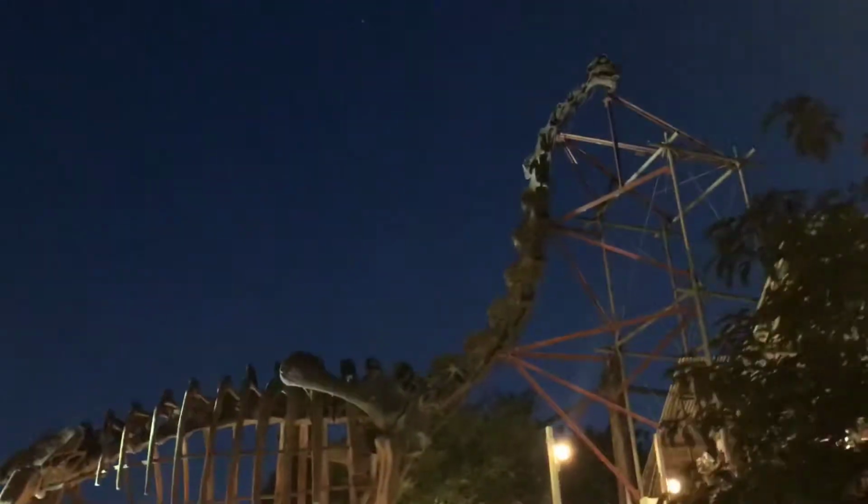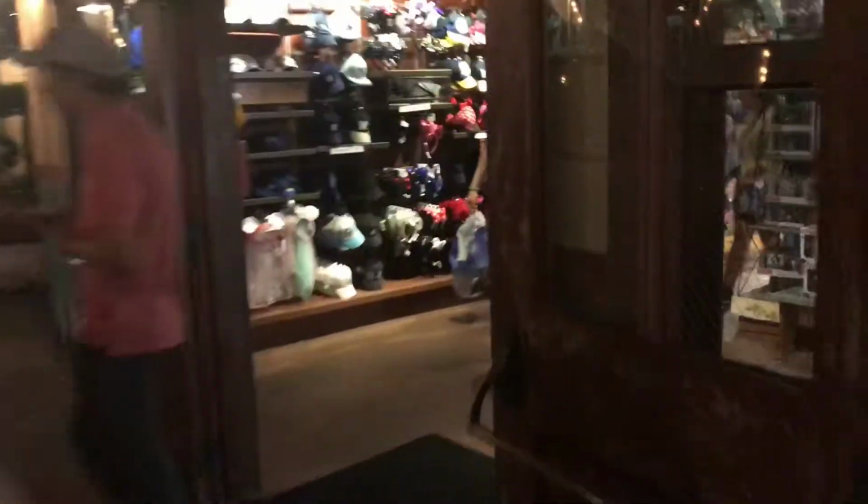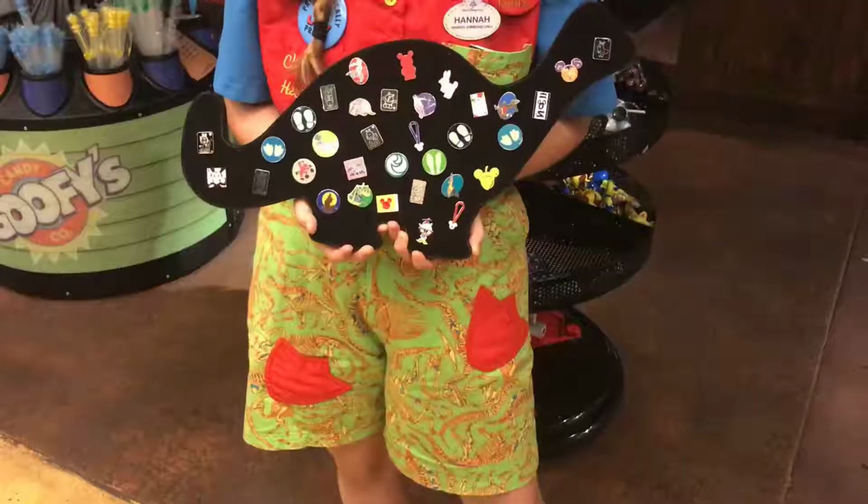Wow, we are getting lost in Dinoland right now. We got lost there for a second, back in the little dark area back by the dinosaurs. That's embarrassing. We found it. In we go. Hopefully there's some pins in here. Here we go. One more.